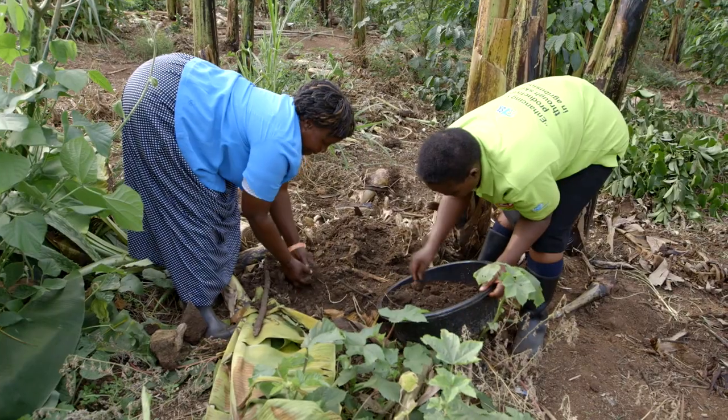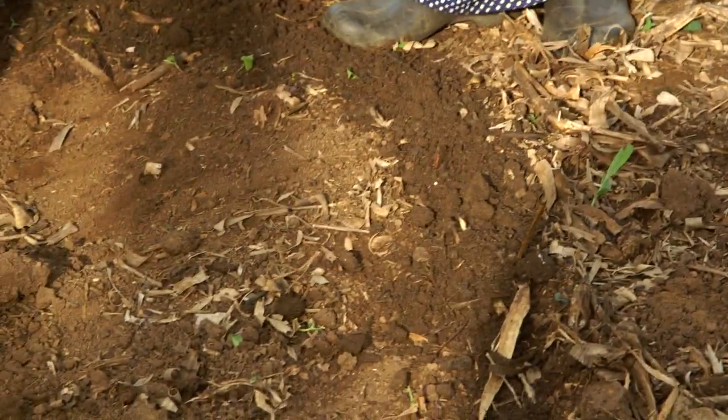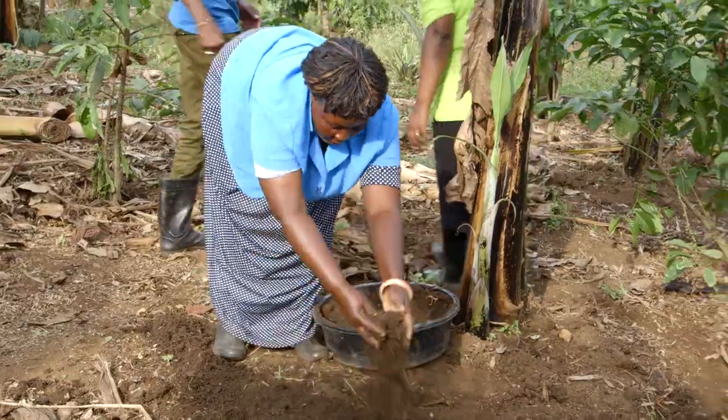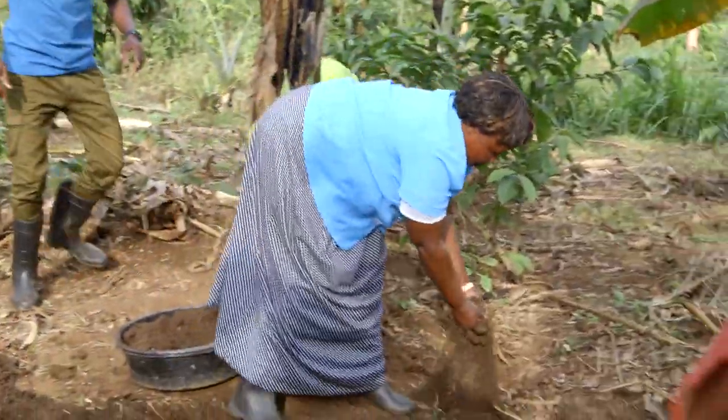Two basins per year. Per plant. You apply them at once? Yes. Since we don't have enough manure, let's apply one basin every season. Per season, per stool. But the most important things for bananas are fertilization, whether it's manure or artificial, and water.